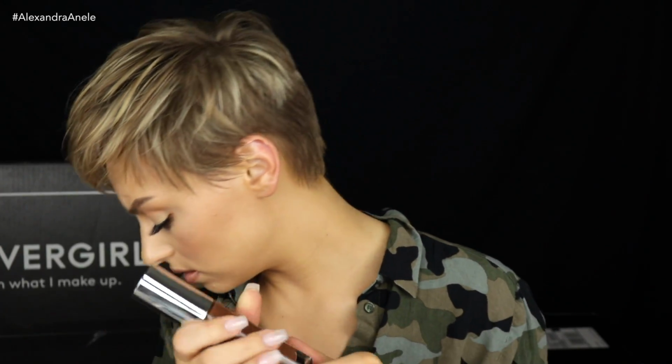All right, let's see. What would I be? It's very difficult to tell what shades I'll be, but I'm just gonna give you guys some swatches from light to dark to show you the range. So this is the darkest shade and it is Chestnut. I think it's the darkest shade.